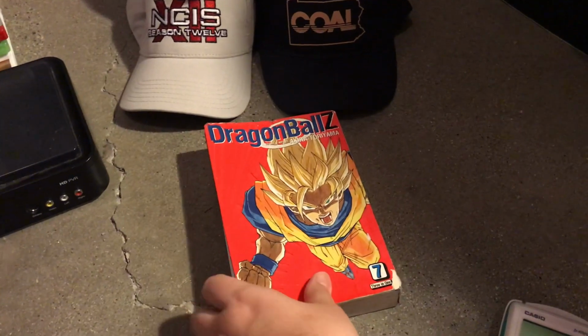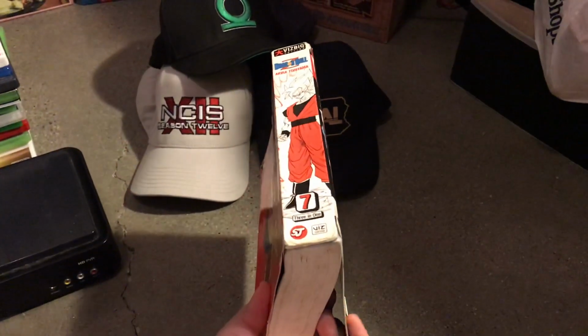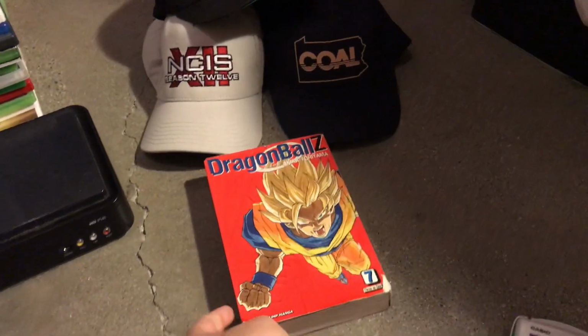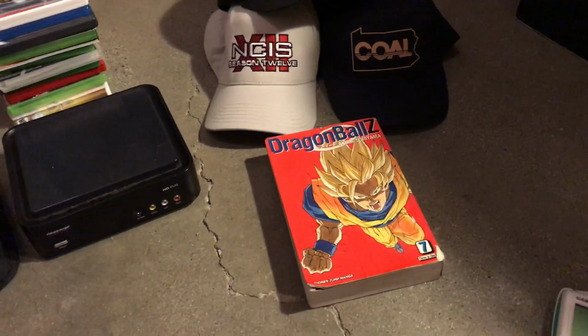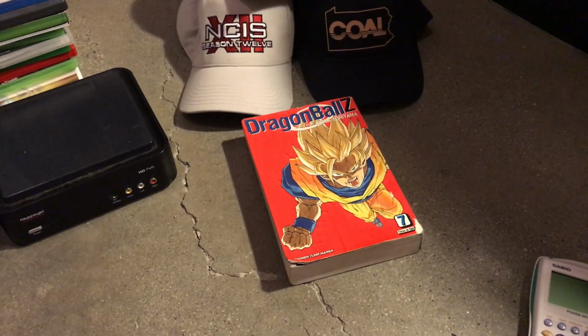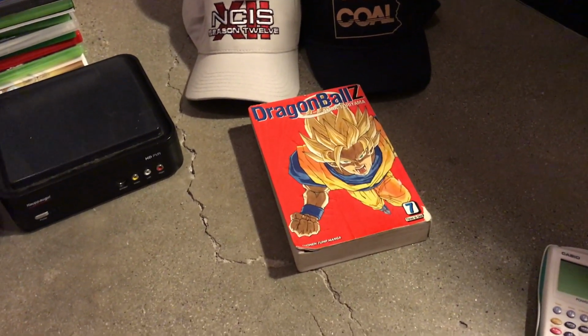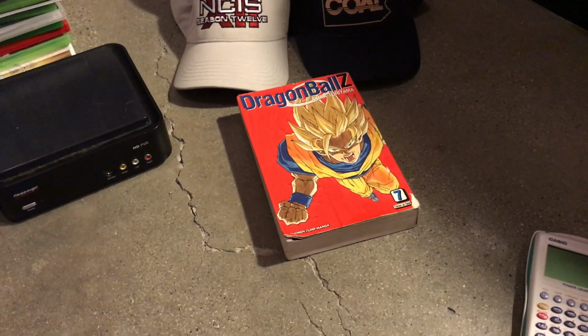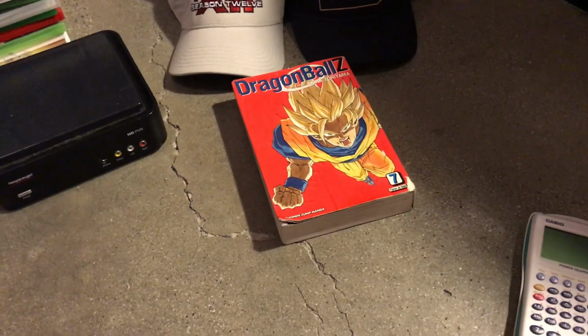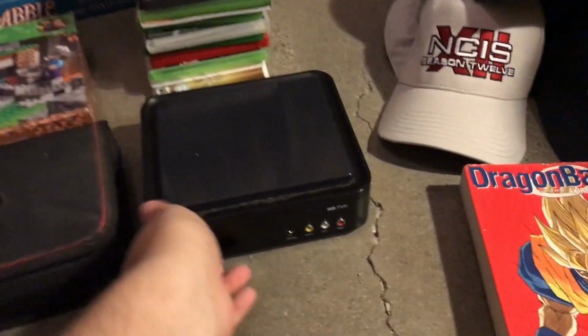Then I got a Dragon Ball Z Volume 7 manga. I think I paid $2 or $3.99. I think I might have also used a coupon for $2 off on the whole purchase. I think that'll go for about 12 to 15. I probably wouldn't have paid that much if it wasn't a book, but it'll go media mail, so I'm not too worried.